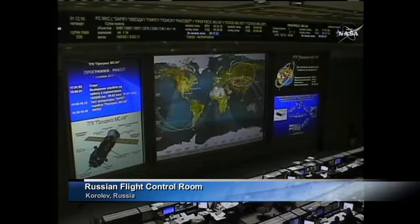Once again, telemetry was a bit ratty near the end of the third stage engine performance. So we are standing by for confirmation from the Russian flight controllers that we indeed had a third stage shutdown and spacecraft separation of the Progress 65 cargo craft.